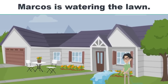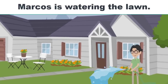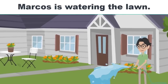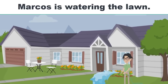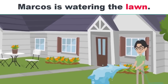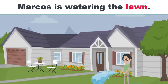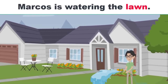Marcos is watering the lawn. Marcos está regando el césped. Marcos is watering the lawn. La palabra lawn significa césped. Marcos is watering the lawn. Marcos está regando el césped.